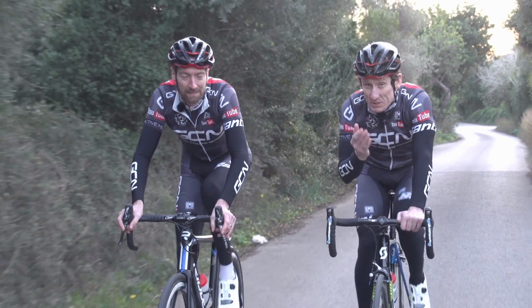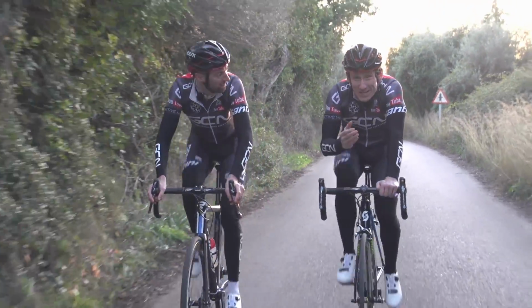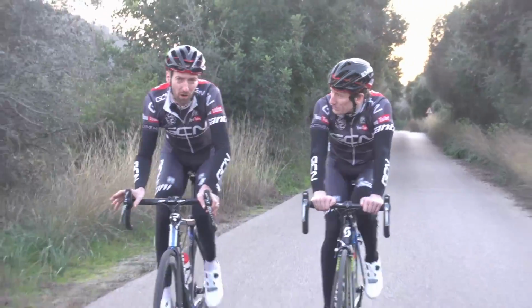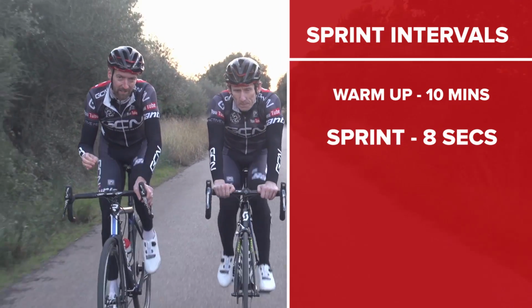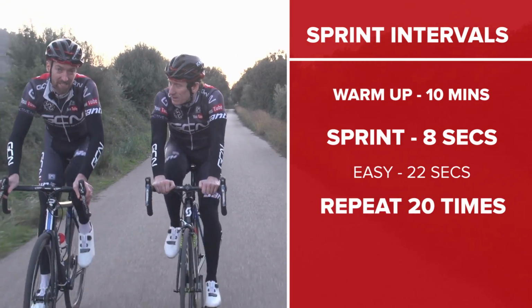This first session is particularly effective for those wishing to race in criteriums. Now, they're races which are characterised by multiple short, sharp sprints. Yeah, so you want to get a good warm-up in, and then you've got three intervals to do, each one being 10 minutes long and involving 20 sprints. So you sprint for 8 seconds, and go easy for 22, keep repeating that until the 10 minutes is up.